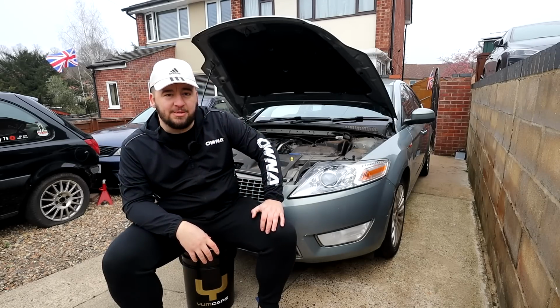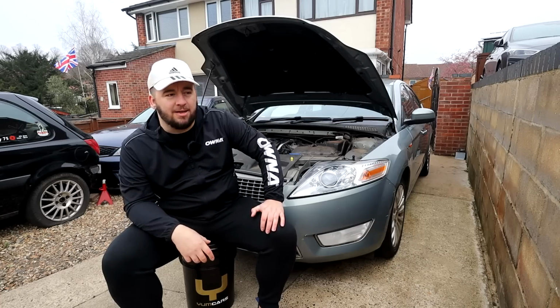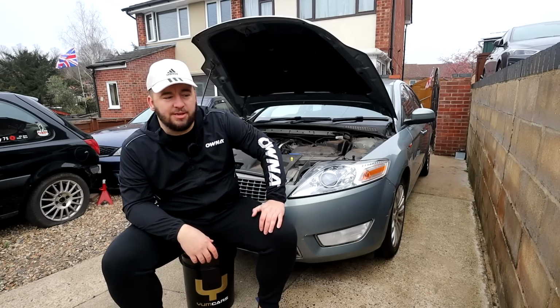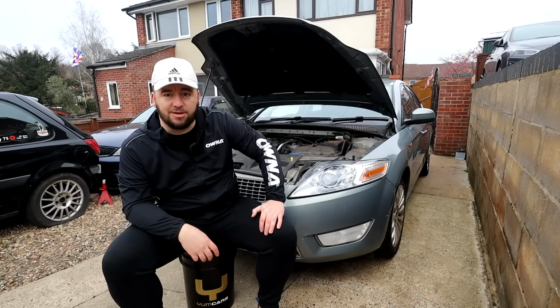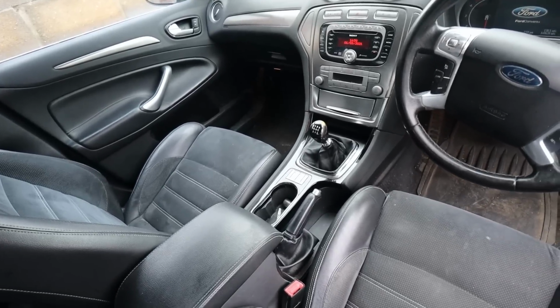And then we're going to get through an MOT. The MOT on this thing is in April, so it's got quite a short MOT on it, but once it's had all the work done that I'm going to be doing to it, I think this thing will sail through. Put 12 months on it, and I think it'll be a good car afterwards. I don't know what the plan is with it afterwards. I haven't even thought about that yet.